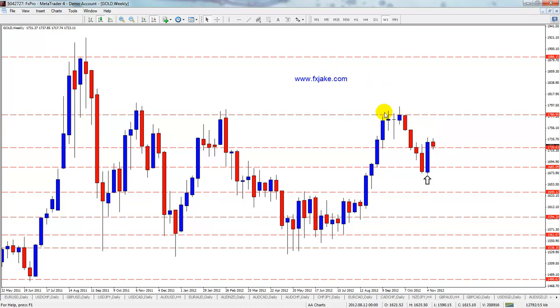It's this giant bullish big shadow candle, which is basically a type of engulfing candle. And you can see that the market has repeatedly bounced off this 1720 level. It found some support here, a little bit of resistance here, a little bit of support there.